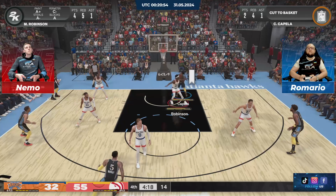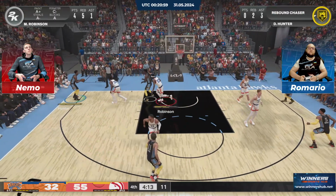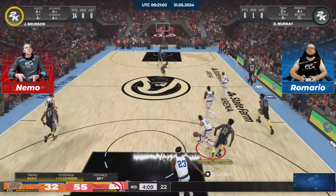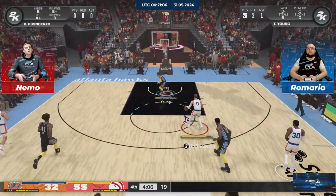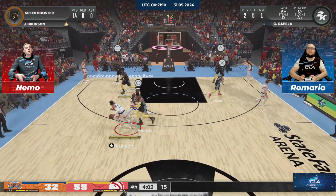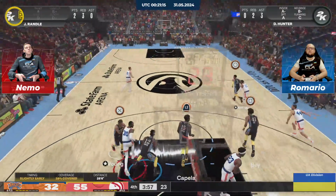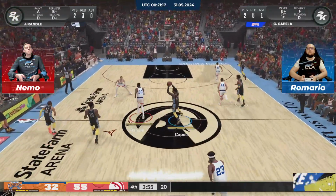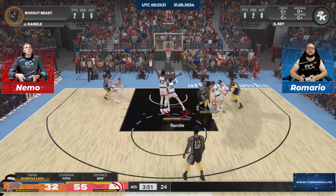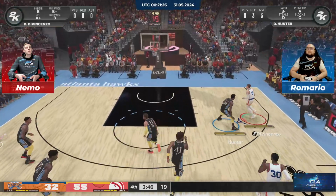To the middle. Here's Capella. In the corner, it's Hunter. Capella trying to free himself up. And it's off from three-point range. One-on-one here. DiVincenzo finds Brunson. Robinson a screen on Murray. Brunson no good. Atlanta leading by 23. Capella the pass to Hunter. There's three-pointers off the mark. And you could tell he thought that triple was going to fall.